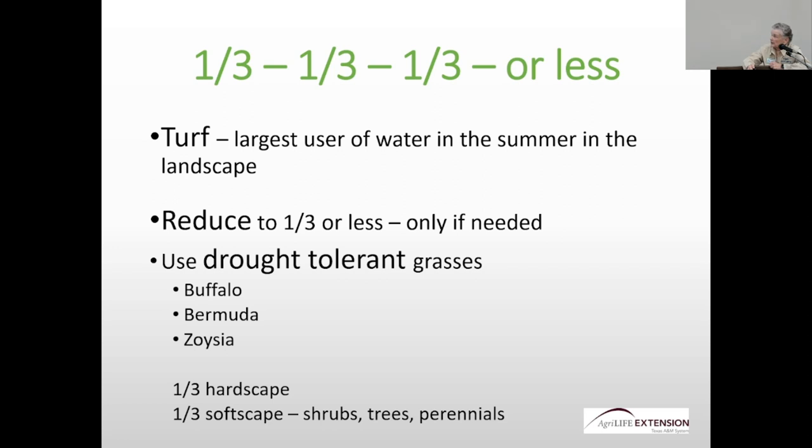So basically, we're talking about having a landscape that's water-wise, that is one-third turf, one-third hardscape, and one-third softscape. And if you don't like turf, it's perfectly okay not to have it, because about 60% of the water in the United States is consumed by landscapes, grass mainly. So the more you can cut down the grass and put in things like you heard Wendy saying, the better off you'll be.